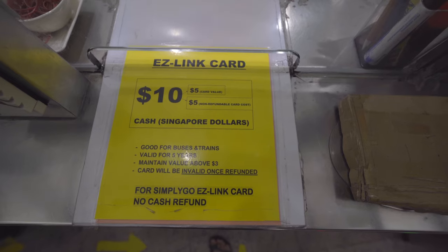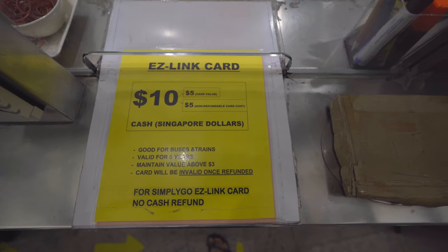And over there, the card will cost $10. The $5 is the credits, while the other $5 is for the price of getting the card. So this makes it only $5 credit inside the ez-link card if you're gonna get the $10 ez-link card, unless you're going to top it up.